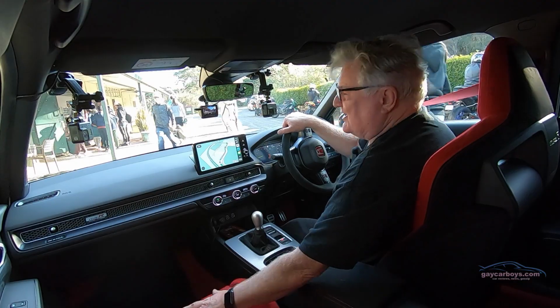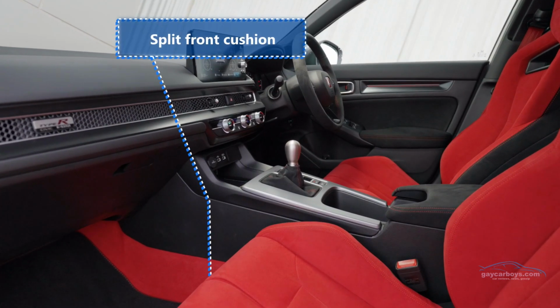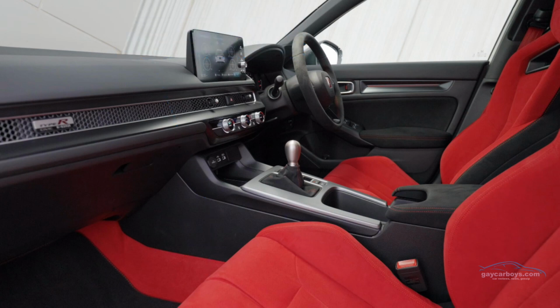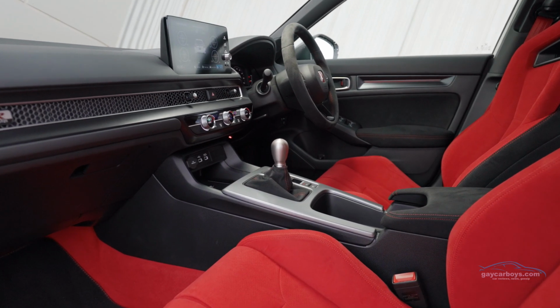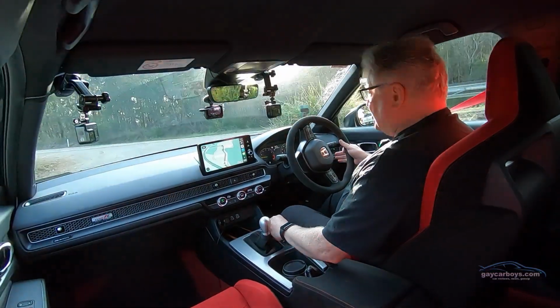There's this weird little split in the front seats. It doesn't go all the way through. At first I thought it was for a racing harness, that maybe you could get a racing harness installed, but I think it's just so that when you're changing gears, if you put your thigh down on one side of the seat, it doesn't affect the other. But let's put it into sport.